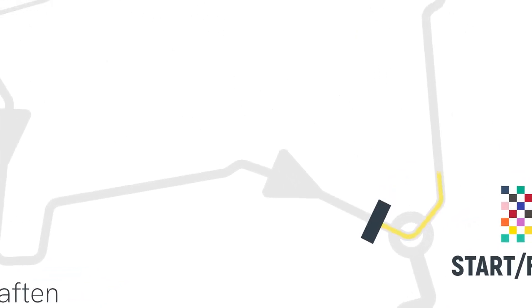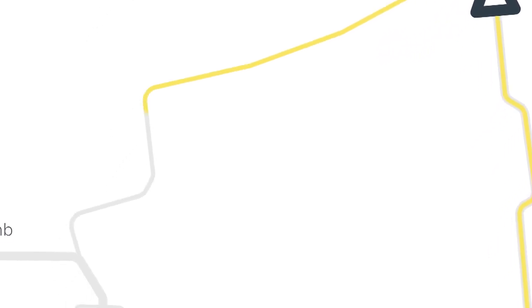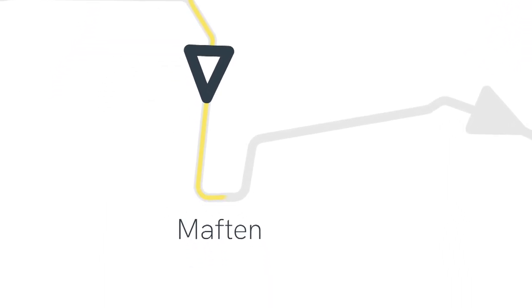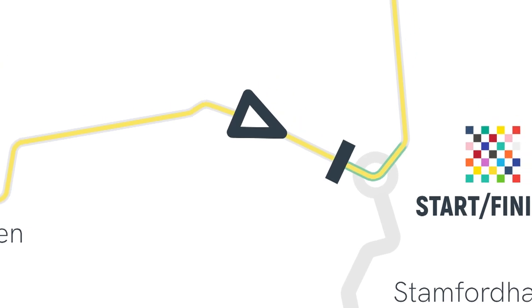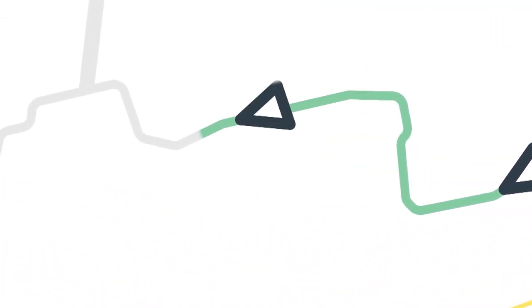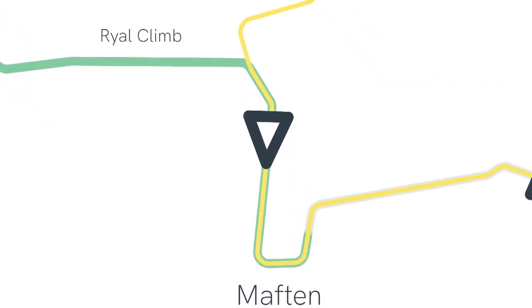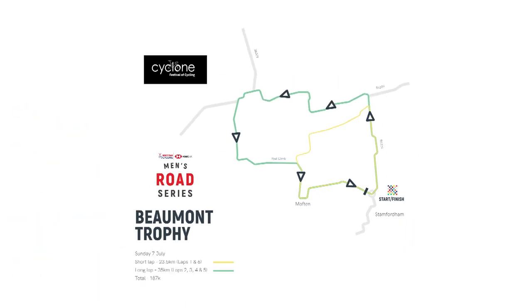So let's take a look at the course for today's race. The riders will complete two laps of a smaller 22.5km loop and four laps of a larger 35km circuit, which will also be used in the women's race, with a total distance of 187km, including four ascents of the Ryals climb. This is sure to be an exciting race.